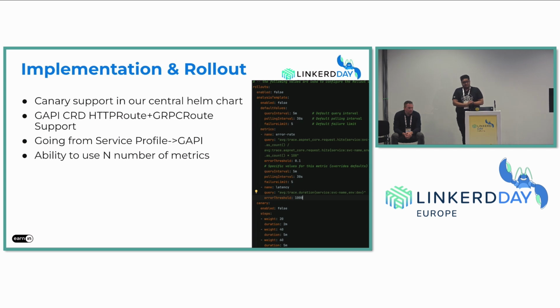On the right-hand side in the image, you can see we abstracted away a lot of things, where we provided developers with the capability to use n number of metrics and queries with specific query intervals and error thresholds whenever they want to roll it back. We also let them use custom steps. So if a developer does not want to go with 20, 40, 60, 80, they can give whatever steps they want to have in their rollout.